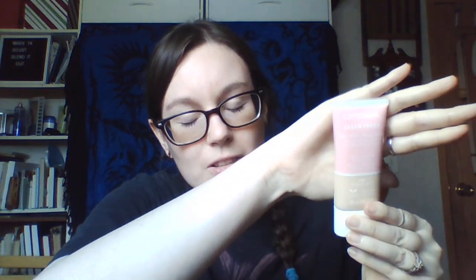This is a CoverGirl Clean Fresh Skin Milk. This is with coconut milk and aloe extract. This is definitely lighter. Whoops, my camera will focus here. There we go. Sorry guys, I'm getting a lot of natural light today. Anyway, this is very light coverage, but it is really nice.